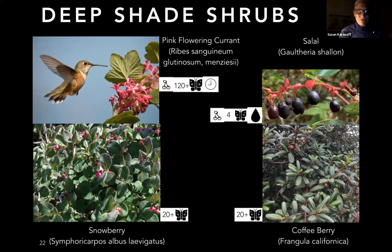Snowberry is another great plant. We talked about the ground cover snowberry, the creeping snowberry before, and this is the snowberry shrub. Salal is a wonderful plant. I grew it twice in clay and then it keeled over and I thought, okay, it's on Mike Wood's San Francisco native plant list. I don't understand why it won't grow here. And it turns out it grows in sand. So if you've got sandy soil and a very shady garden, you can grow salal.